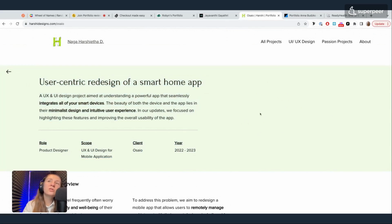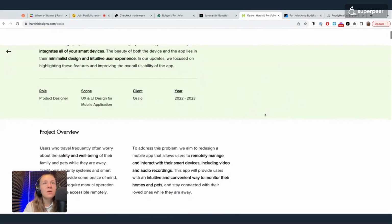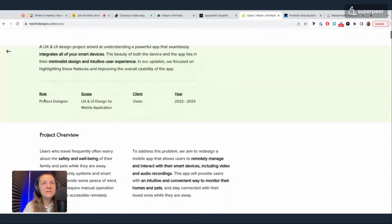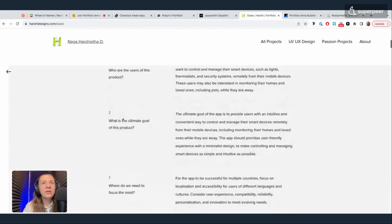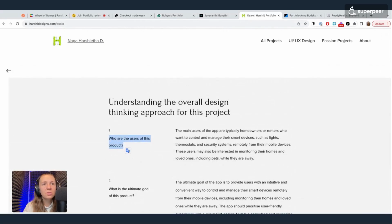Probably here you wanted to include your final end result, some sort of UI shot, but I don't see it here. I'm not sure why. And again, you see this left alignment, and then central alignment. And again, generally, I think you have good potential here. So you start with who are the users, what's the ultimate project. I think your layout here is not perfect.